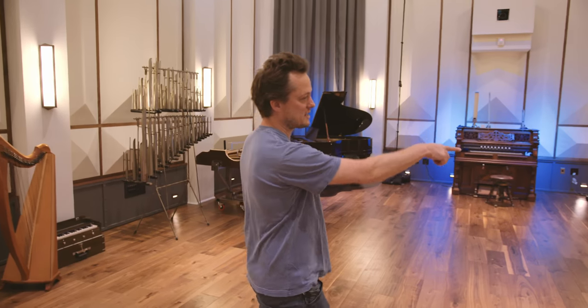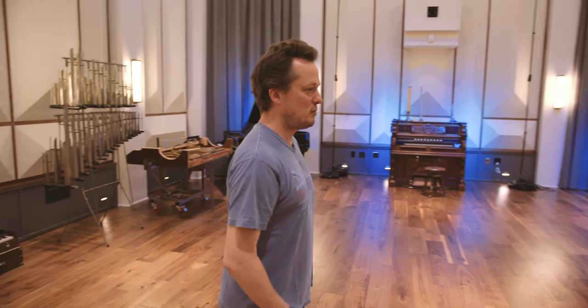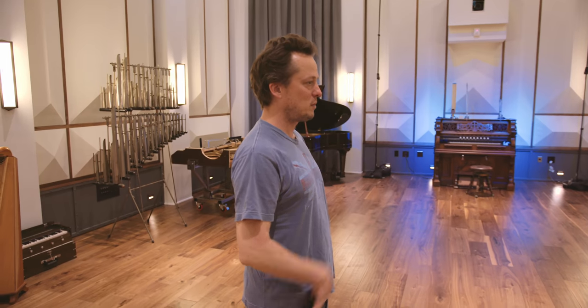We have basically mics set up in different places, and I'll bounce around from place to place, and we'll record a bit. And we bring a big TV in here so I can just watch a picture.